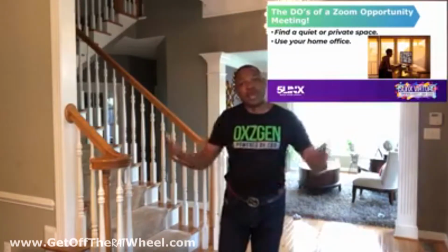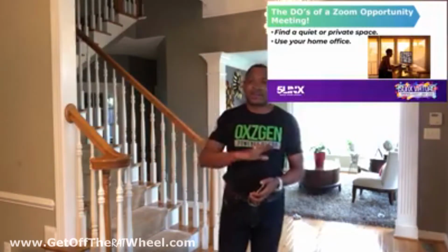So, moving along, find a quiet or private space. If you live in a home where you don't have a home office, that's good and fine. You just want to make sure you find a quiet and private space where there will be no distractions. This is very, very important because we're talking about a Zoom opportunity meeting. So we're having guests on these meetings. So if you don't have a quiet and private space and there's distraction, maybe you have kids who might be throwing things left and right, our guests will not be interested in that.